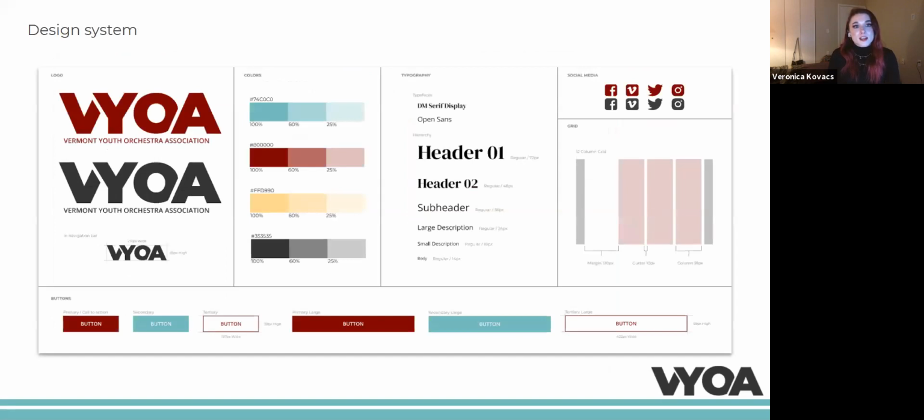Building off the style tiles we showed earlier, we created a design system to hand off to the VYOA. This includes logos, colors, typography, buttons, and more to guide the client and future developers in designing new pages for the site. At this point in the process, we had all the pieces to our puzzle and it was time to put them together. So here's Anthony to show you how we combined everything into a prototype.